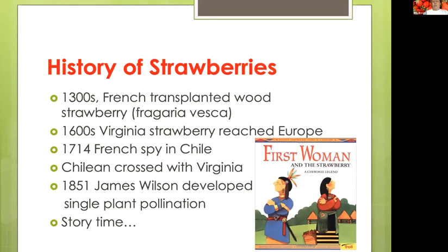A little bit of history about the strawberries first. In the 1300s and 1400s, the alpine strawberries were brought out from the French countryside into the estates. And that's what was first started there because they were so fragrant and so lovely. And then about the 1600s, the Virginia strawberries, which were larger, reached Europe. The strawberries were found, they're native to the U.S. The original ones were in the southeast, so they were brought over. They reached Europe, and the English had them, and then the French got them from the English.